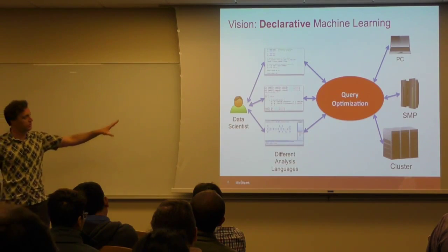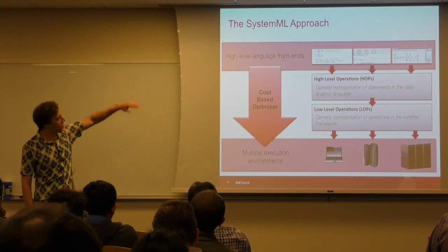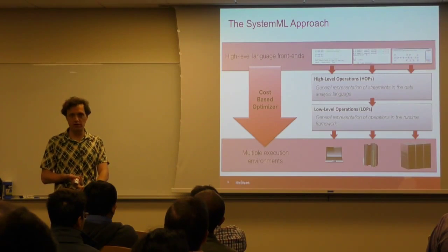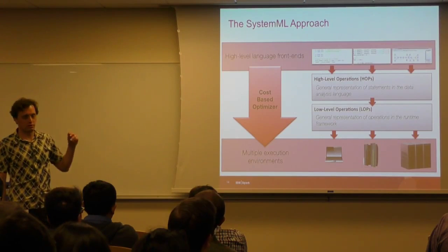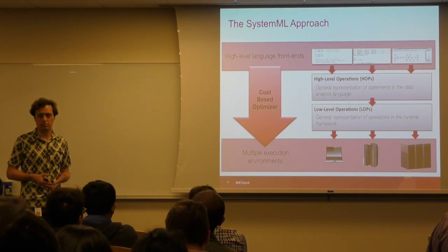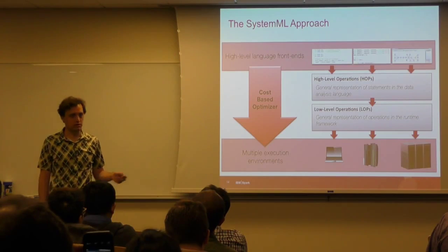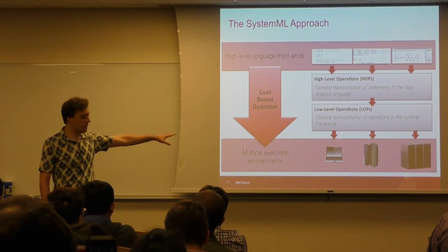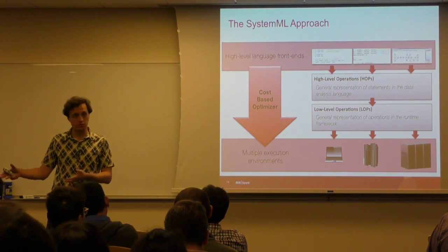Now, more specifically, the approach that we chose to take to realize this vision was to build a query optimizer for machine learning languages. At the top level of the system, we have several different high-level language front ends. Currently, we have a high-level language that looks like R, another one that looks like Python. We have the capability to expand to other languages, something that we've been looking into as future research. And those languages all get translated at the higher level of our system into a generic data flow representation that we call high-level operations. And it is over these high-level operations that we have a cost-based optimizer that performs various cost-based transformations to produce low-level operations, a generic representation of the physical execution plan across a wide variety of different execution environments, ranging from something that will fit on a laptop, to a large SMP, to a Hadoop or Spark cluster.